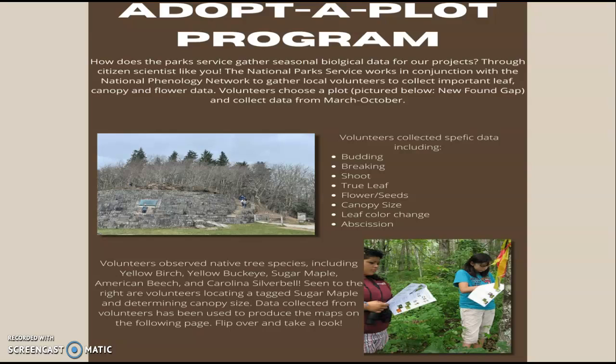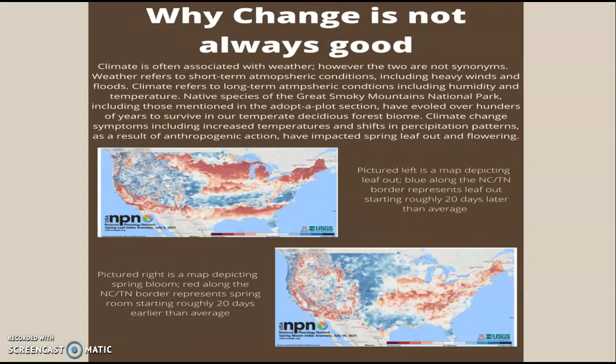Here again, we've got an image of Newfound Gap. I personally wanted to use my own images within this section of the pamphlet, as well as some images of volunteers. The next is a 2-page pamphlet discussing why change is not always good.